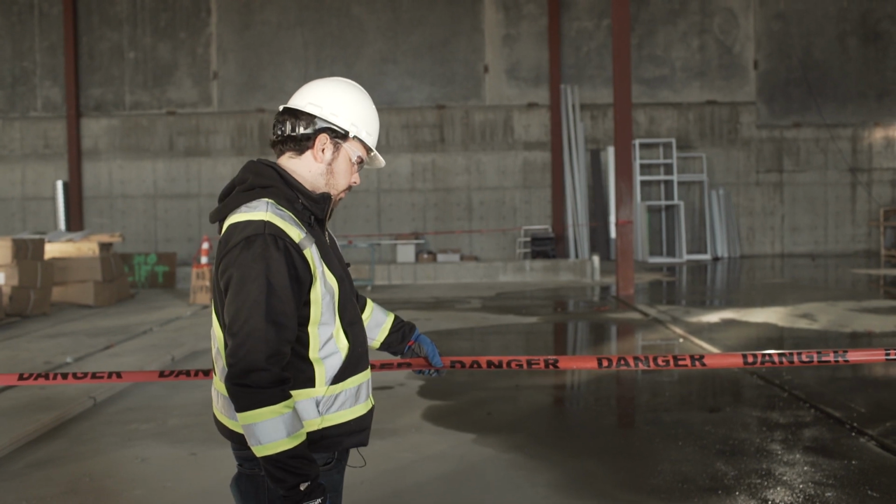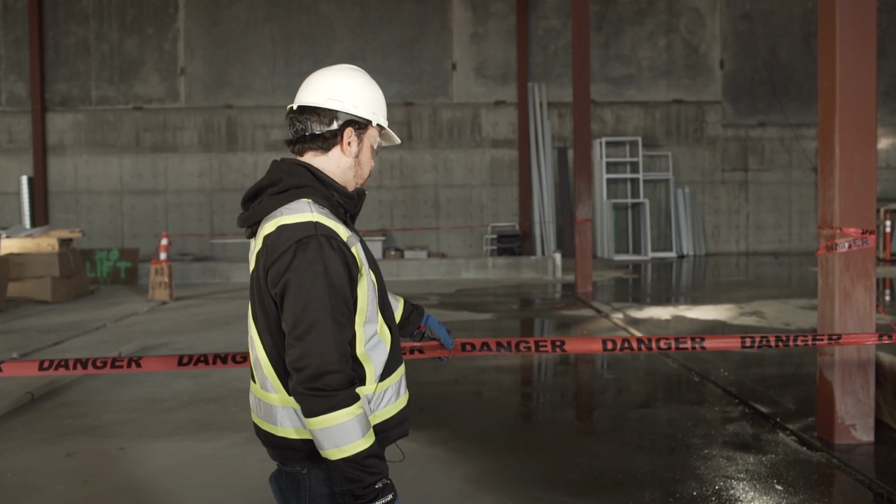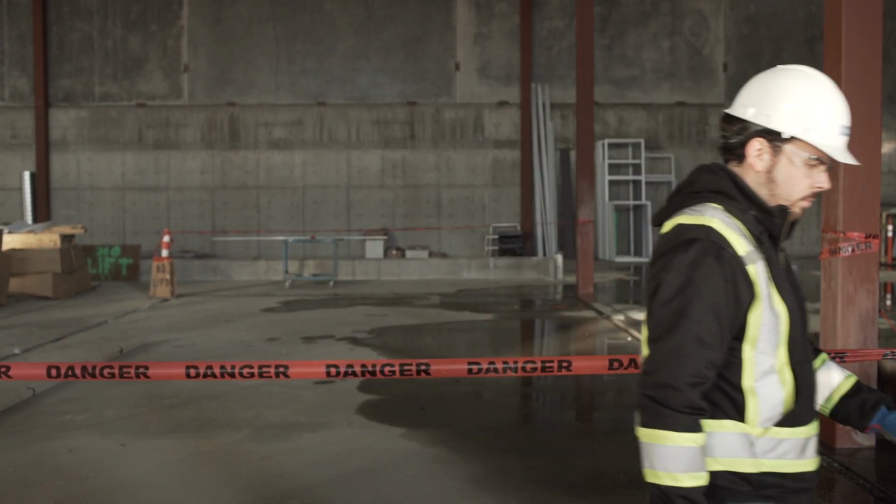The red tape is a control zone being used as a form of lockout, preventing you or anyone else from entering until you receive permission from those who are working in the area.